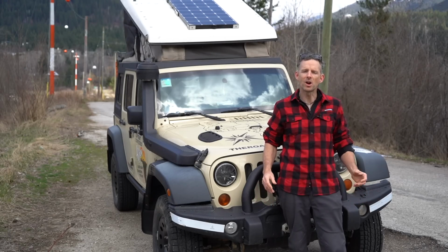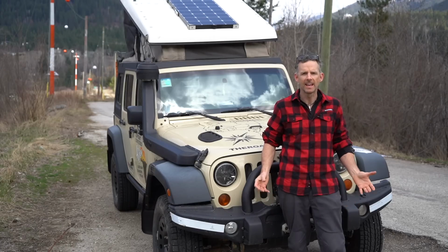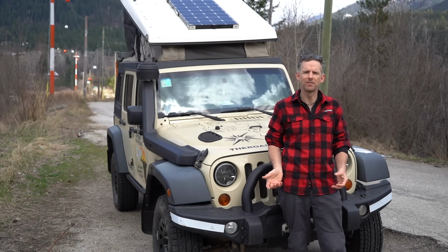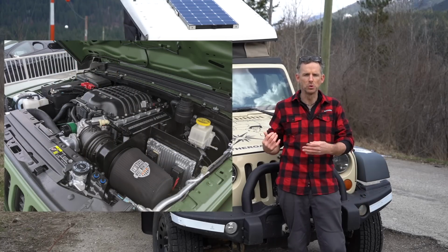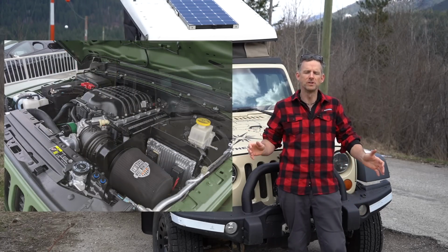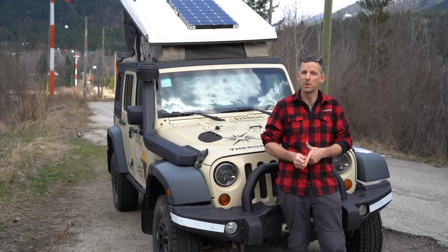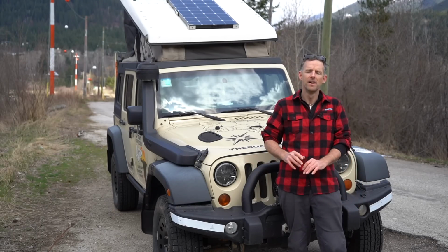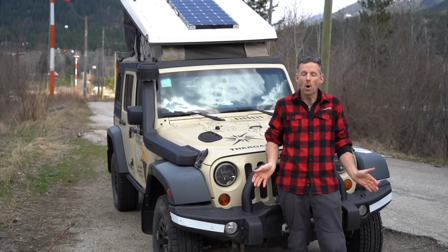Another quick and easy one, quite a few people suggested that I get an America's Most Wanted Gladiator or Wrangler. For anyone that doesn't know, that's a company out of the US. They will put a ginormous V8 engine into a brand new Gladiator or a brand new Wrangler. You can get all the different supercharged options, the 707 horsepower. You can get all the way up to 1,000 horsepower, supercharged with an intercooler, all of that. For me, that is just absolutely not even realistically possible.